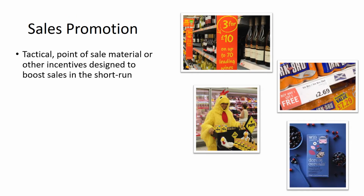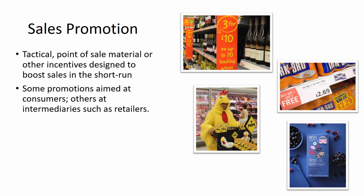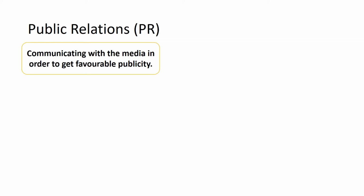Okay, the next one is a sales promotion. So this is quite tactical and tends to be at the point of sale, so where the actual consumer actually physically buys the product. And it's an incentive designed to boost sales in the short run. For example, buy one, get one free, or 3 for 10 euros, something like this. Some promotions are aimed at consumers, others are aimed at intermediaries. So, for example, retailers, if you're a wholesaling business.